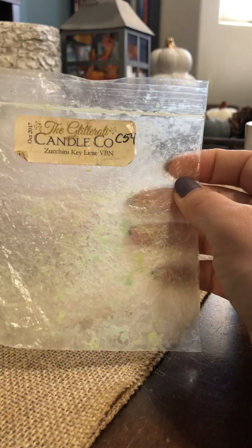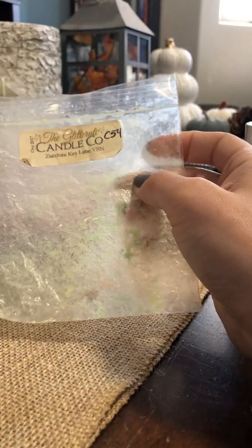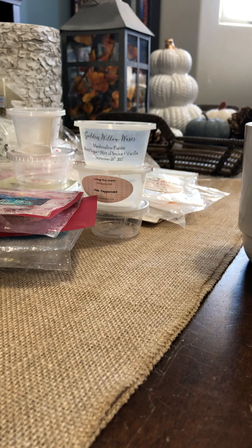This is one of the only Glitterati's, and it was old, 2017, that performed amazingly. This was super strong. Did not last more than 2 hours, but it was strong while it did. I would not repurchase Glitterati even if I could, because I don't understand the hype. They're not what people make them out to be for me. I don't know.